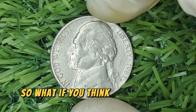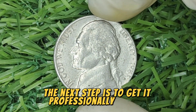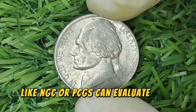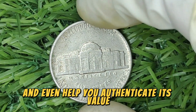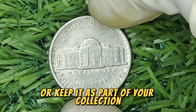So, what if you think you have a 1981 Jefferson Nickel with a minting error? The next step is to get it professionally graded. A reputable coin grading service like NGC or PCGS can evaluate your coin, assign it a grade, and even help you authenticate its value. Once you have that certification, you can decide whether you want to sell it or keep it as part of your collection.